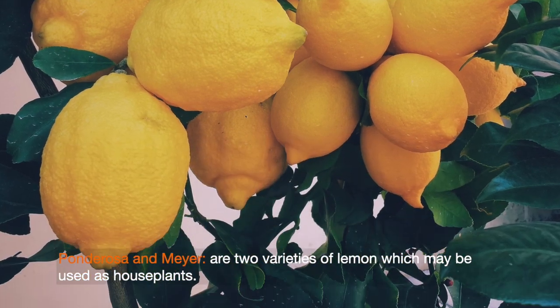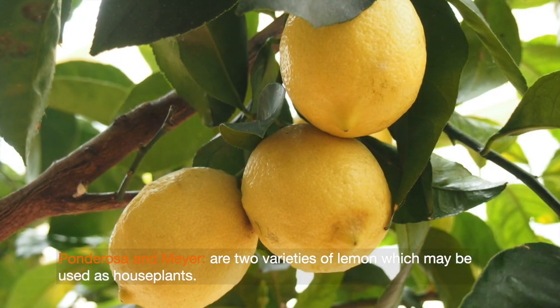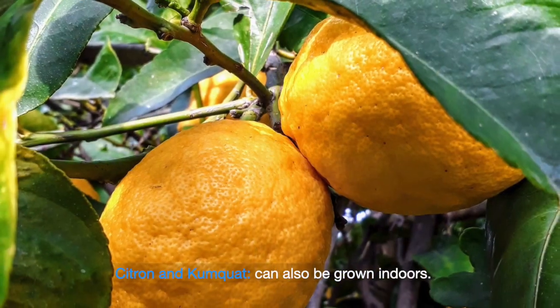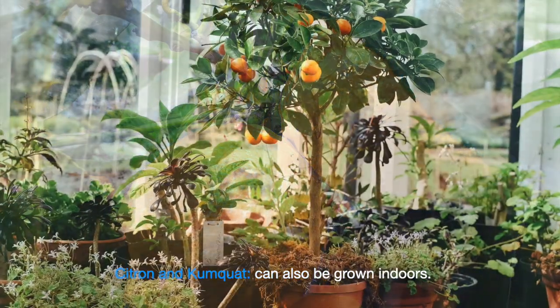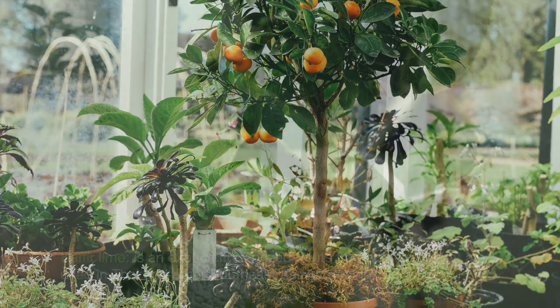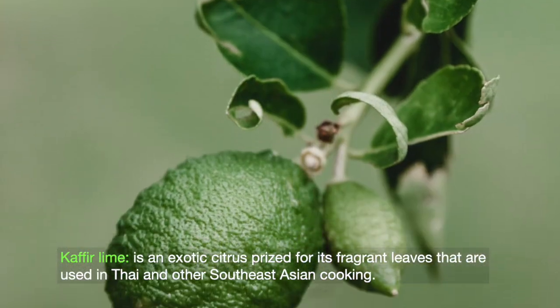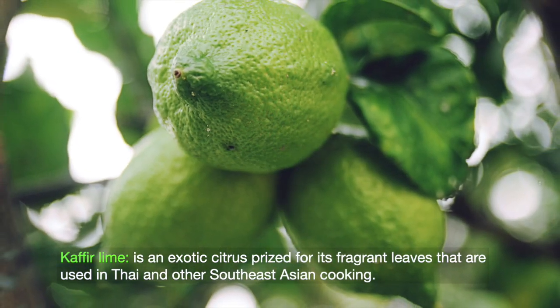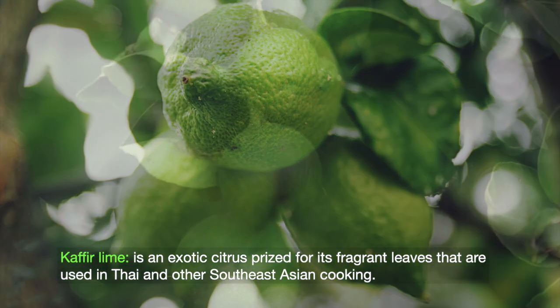Ponderosa and Meyer are two varieties of lemon which may be used as houseplants. Citron and Kumquat can also be grown indoors. Kaffir lime is an exotic citrus prized for its fragrant leaves that are used in Thai and other Southeast Asian cooking.